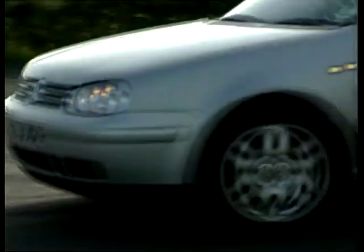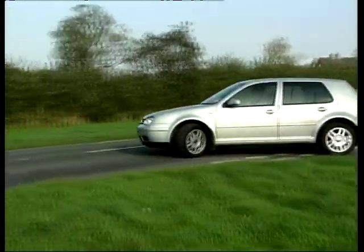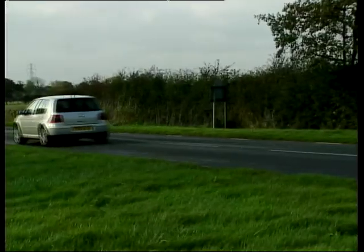The Golf has been around for such a long time, since the Mark I Golfs of the late 1970s right the way through to these cars, which are the Mark IV Golfs. These came out in 1997 and offer class-leading build quality and reliability. And inside the Golf, it's everything you would want a car to be. Plus, these GTI models get fantastic Recaro seats in the front.